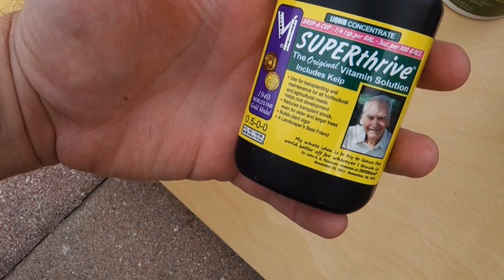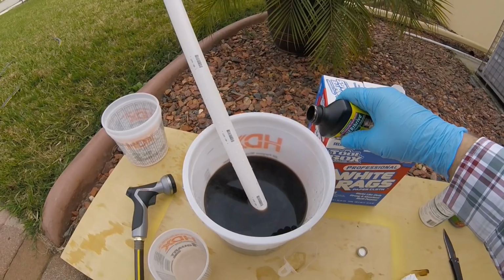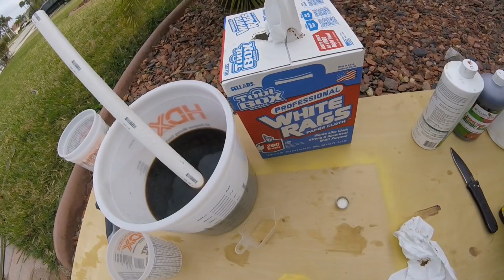Last is we're putting a splash of Super Thrive in, mainly because I am a superstitious Floridian now, and everybody down here swears by it. It does have kelp in it though, so I'm thinking I'm gonna get a little overlap with what I'm already putting in, but again, who knows? It's Super Thrive, put it in. Just a dash.